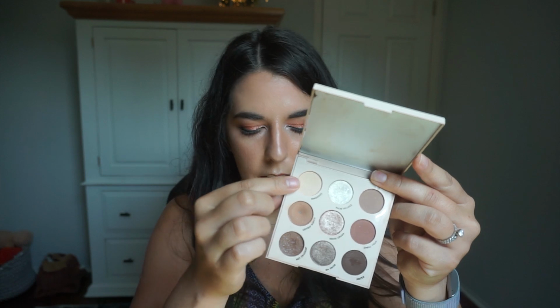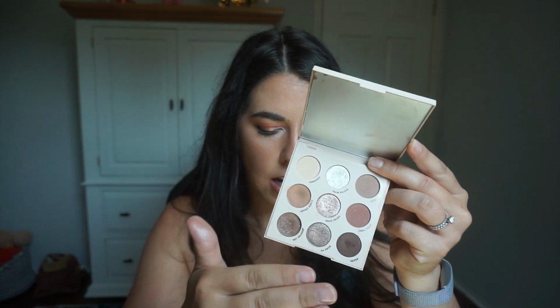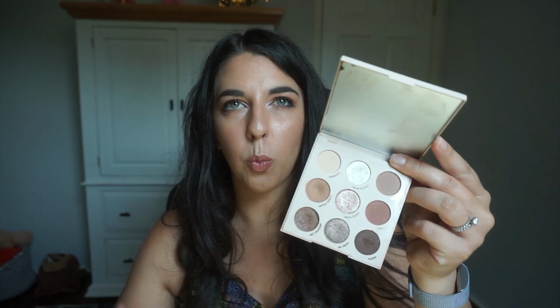So I used that one. I tried to dip into it a lot. I do have it on the outer corner of my eye today. There's no pan yet. But the second most notable shade is this guy, Shredded, which I used 6 times. This one 7, this one 6. Everything else, I used either 1 to 3 times.